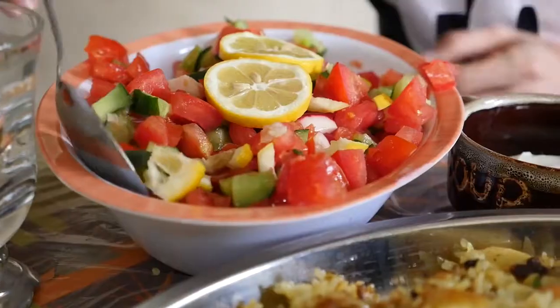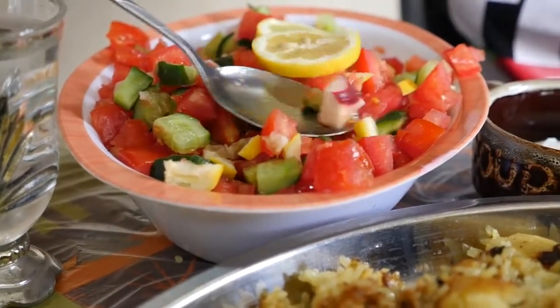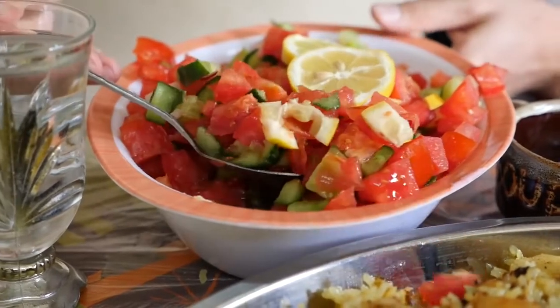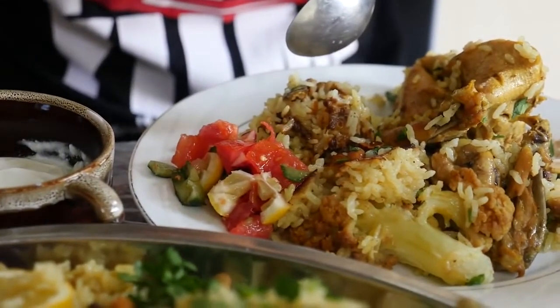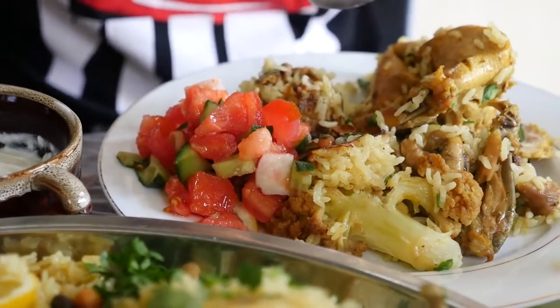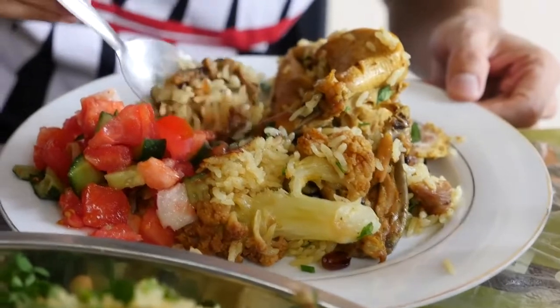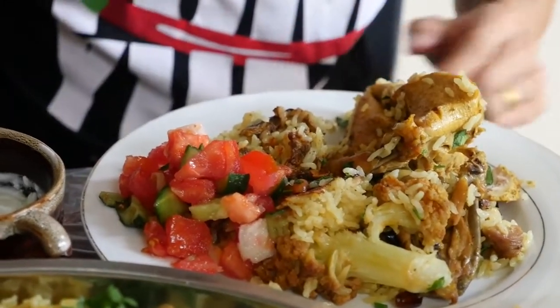That is stunning. We also have a salad that goes with this, and there are tomatoes, there are cucumbers in here. I think that's some radish, and then also lemon. Add some of this to my plate. And also, within the rice, if you fish around, you'll find pieces of cauliflower as well as eggplant. So it's all just a one-pot meal deal with salad.